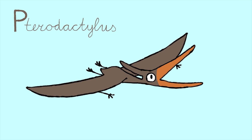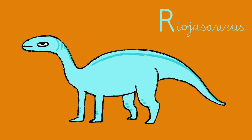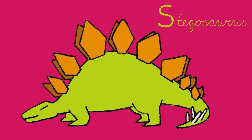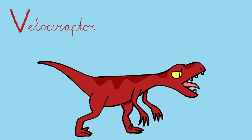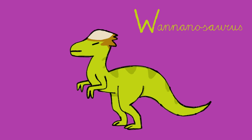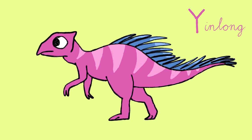P. Pterodactylus. Q. Quetzalcoatlus. R. Ryotosaurus. S. Stegosaurus. T. Tyrannosaurus Rex. U. Utah Raptor. V. Velociraptor. W. Bananasaurus. X. Xiosaurus. Y. Yinlong. And Z. Zuniceratops.